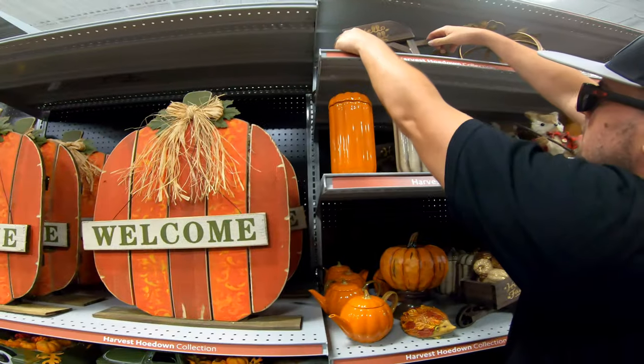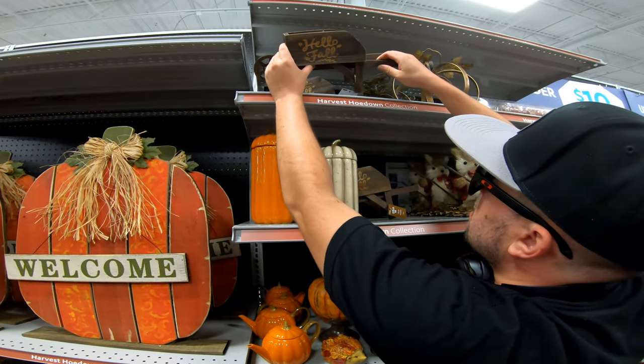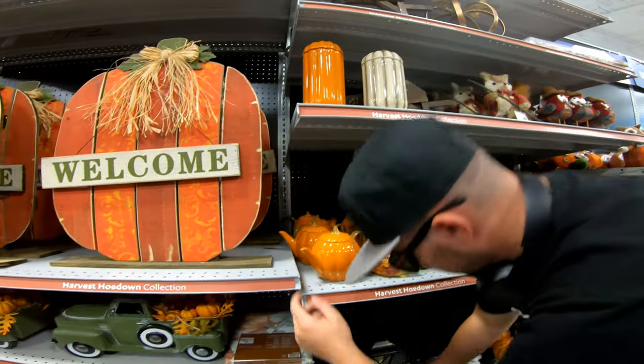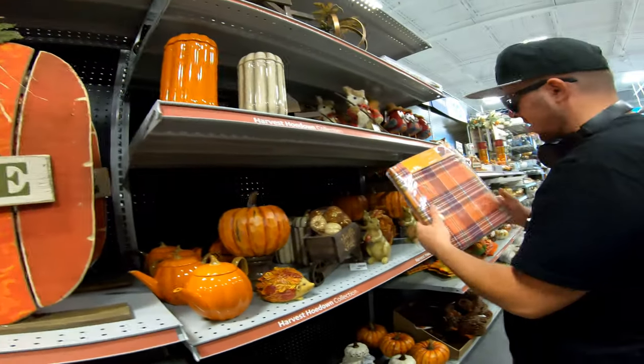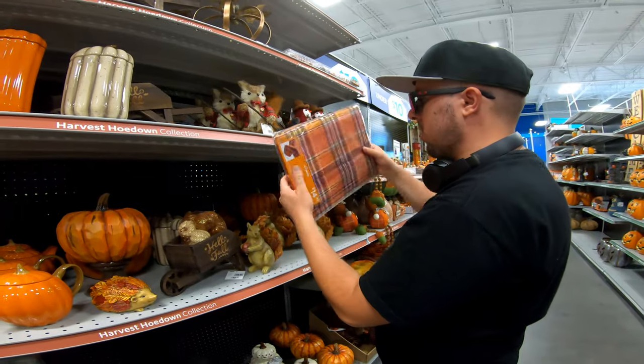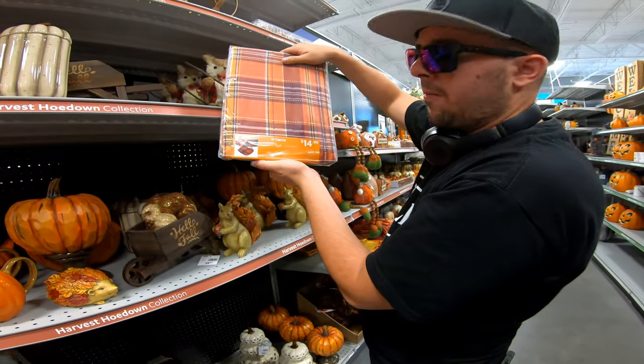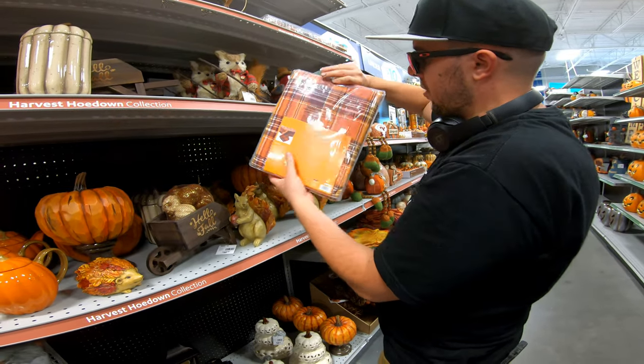Oh, and you got this thing right here. That's a wagon car, or a wagon thing. Yeah, push thing. Oh, this is not bad. And then you got this tablecloth. Yep. For $15? 60 by 84 inches. Not bad. Not bad at all.